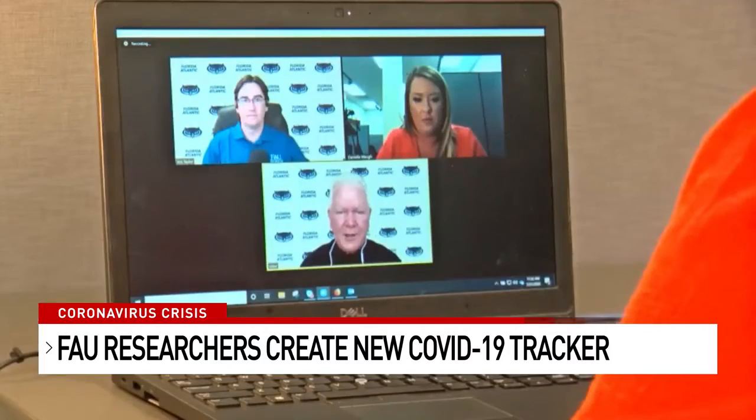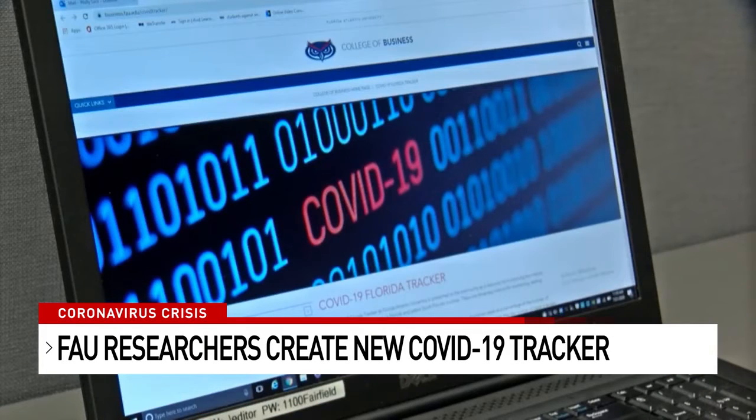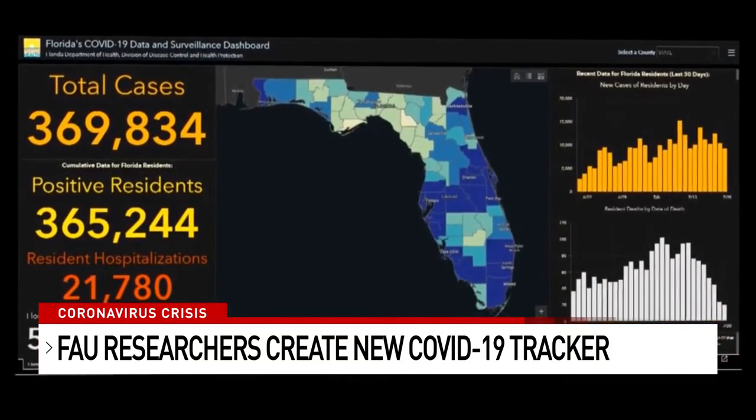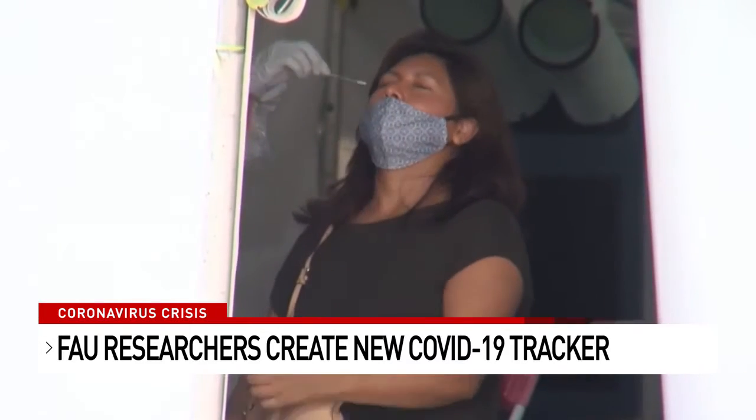And that's why he teamed up with FAU finance professor Dr. Rebel Cole to create this new COVID tracker. A lot of the existing COVID trackers don't really present the information in a coherent and comprehensive manner. So we think we're filling that niche. They're using the same Department of Health data that the state dashboard does, but they present key metrics in different ways. And oftentimes the numbers look better.